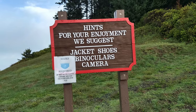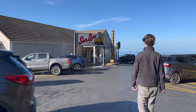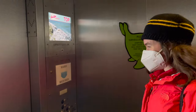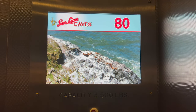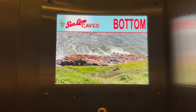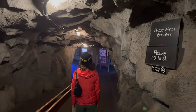And number three, masks are required if the pandemic is still going on when you visit, and remember to pack your binoculars if you have them. The cave is accessed by this cool elevator. See if there are any sea lions. Follow the cave from the elevator exit down to the exhibit area, and the sea lion cave itself will be on the left.